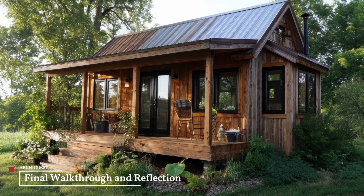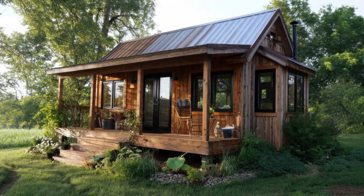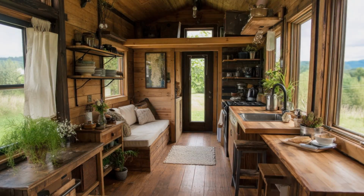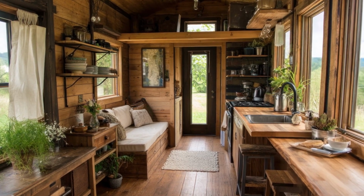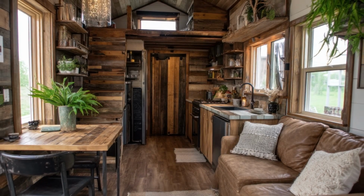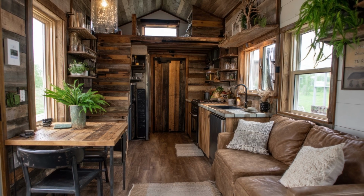As we take one last look around this tiny farmhouse haven, we see a life not reduced, but refined. Every surface tells a story, every choice reveals intention. The house feels full, not with things, but with meaning. Its sweet simplicity captured in wood, metal, and sunshine. For those considering the tiny life, let this home serve as a guiding light. It's not about having less, it's about having what matters most. And that is something truly special.